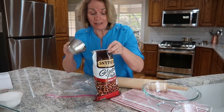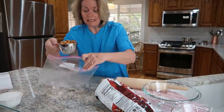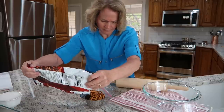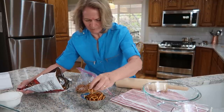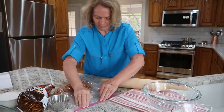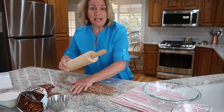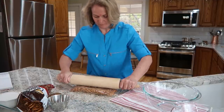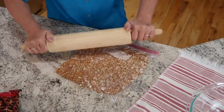You're going to want to take 2 cups of pretzels and put them in a Ziploc bag. And then take your hand or a rolling pin and crush them. While I'm thinking about it, turn your oven on 350 degrees. You're going to need that in a minute.